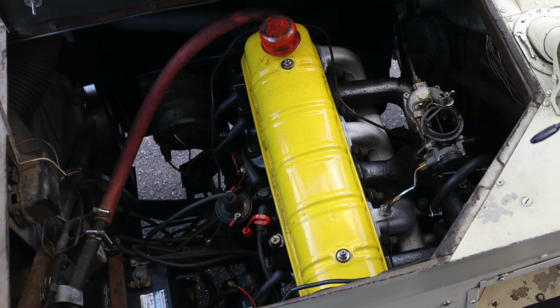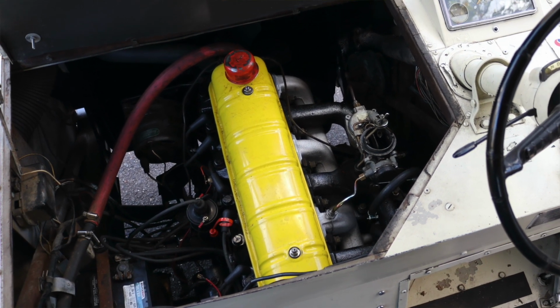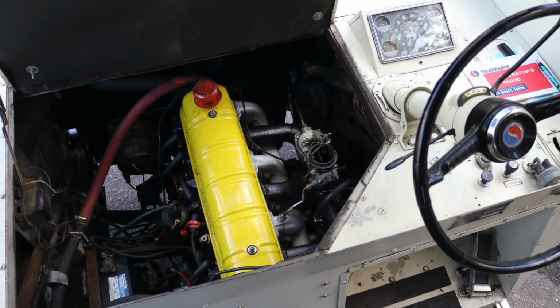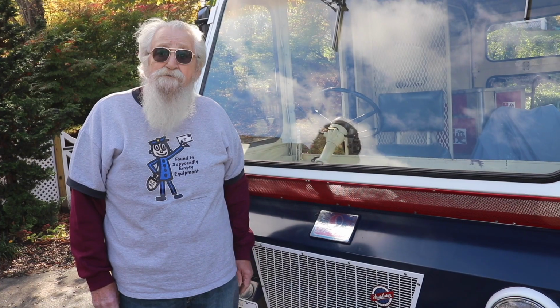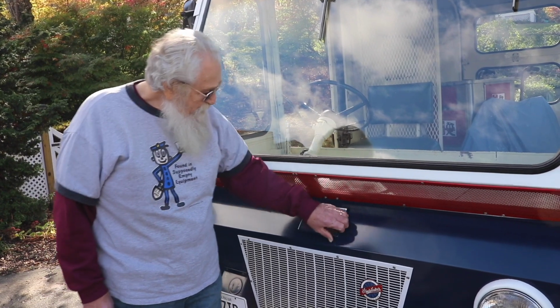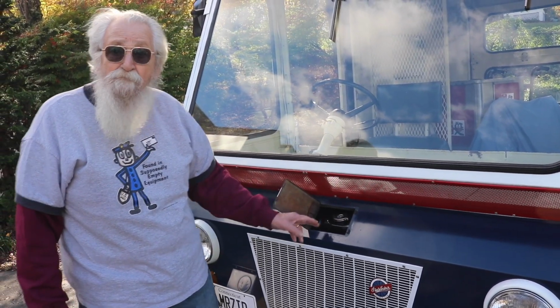The Zip-Van is powered by a 170 cubic inch, 6-cylinder Studebaker Skybolt engine, which is tucked under the front of the cab, adjacent to the steering wheel. The radiator is accessed via a hinged door bearing the brand and model name on the front. And this is how you get to the top of your radiator.